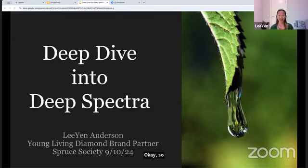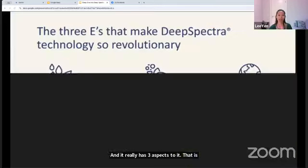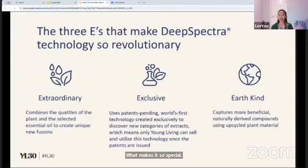DeepSpectra is a patent pending technology of Young Living. And it really has three aspects to it that is what makes it so special. So 3 E's, if you will. It's extraordinary, exclusive, and earth kind. So I'm going to go through each one just to give you a deeper understanding of why it's so revolutionary.